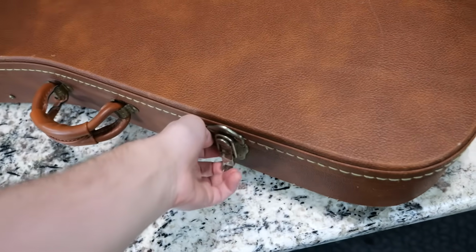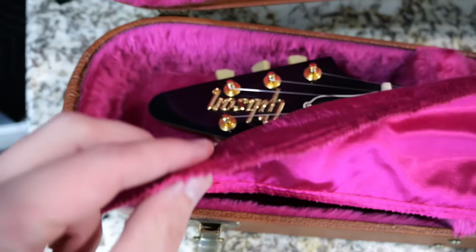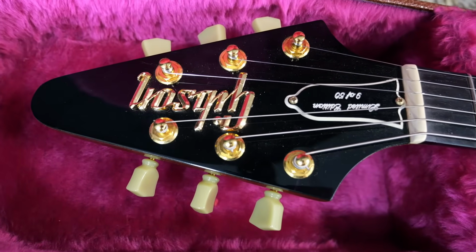The 90s was a really cool and experimental time for Gibson. Even though I'm not much of a Flying V guy, this one's always been my favorite.